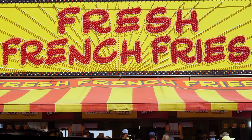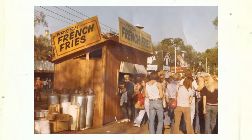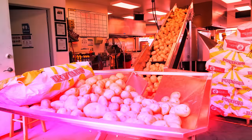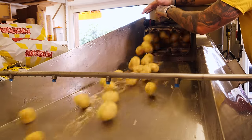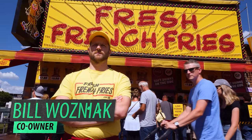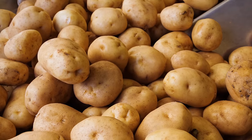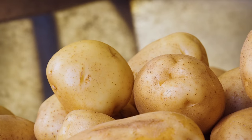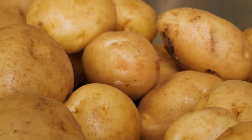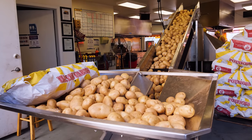Welcome to Fresh French Fries. Founded in 1973, they slowly grew from a small stand to the French fry factory you see today. Leading this massive operation, Bill Wozniak. Tell me about what you're serving here. These are chipper potatoes. What's a chipper potato? Chippers, a potato that has an ideal mix of starch and sugar that, according to this stand, make a perfect French fry.